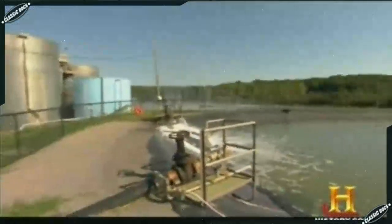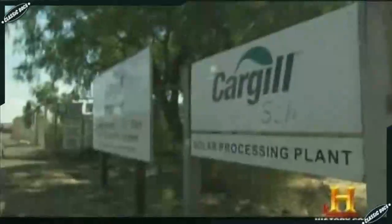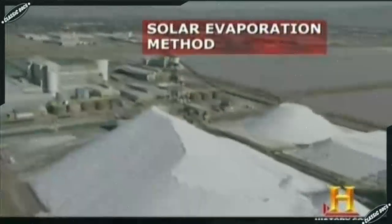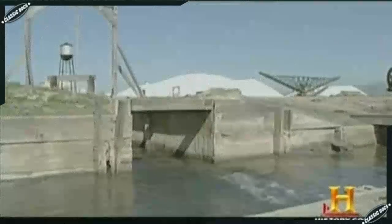Yet another method of producing salt taps the rich resources not beneath the ground, but in the Earth's oceans. In Newark, California, south of San Francisco, Cargill operates a solar evaporation plant. 3 pumps send as much as 30,000 gallons per minute of seawater from San Francisco Bay to solar evaporation ponds, where the brine concentrates for 4 to 5 years.